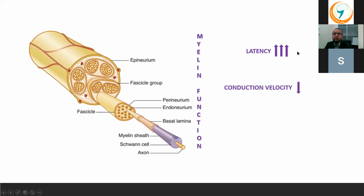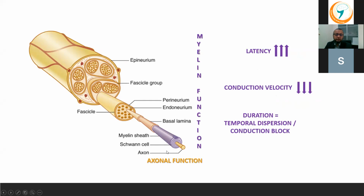When you're taking more time, you're slower. That is why your conduction velocities are also very slow. And then the third criterion, or the third function, is the duration, which is marked by temporal dispersion and conduction block that we just saw on the last slides. And when we come back to the axonal function, it is mostly the drop in the height or the amplitude, the CMAP in the motor nerves and the SNAP in the sensory nerves. If we have these concepts, it will always be easy for us, when we are looking at the data or the waveforms, to differentiate how the demyelinating criteria are taken into account and what the axonal criteria are.